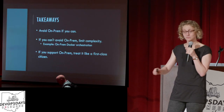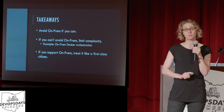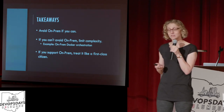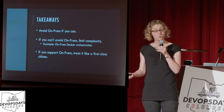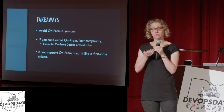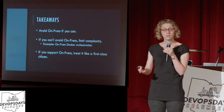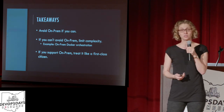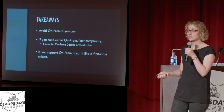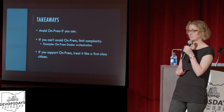So to recap, if you're a SaaS company, avoid offering an on-prem option if you can possibly avoid it. If you can't avoid on-prem, at least try to limit complexity. One way of doing that is to deliver the same source code to both your cloud and on-prem customers using something like Docker containers, and to leverage a third-party tool to do the on-prem container orchestration for you. And then finally, if you do support an on-prem option, treat it like a first-class citizen.